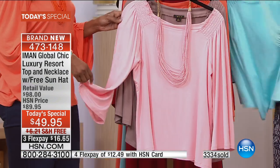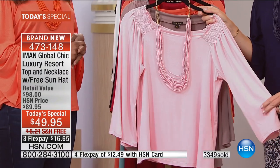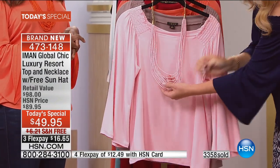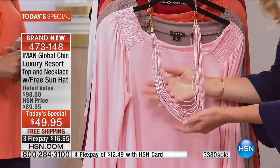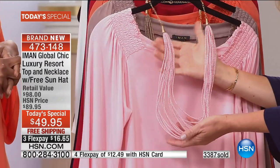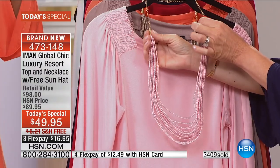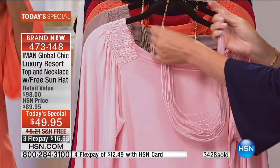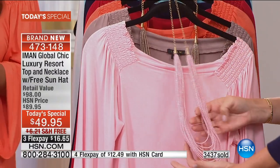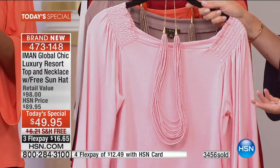Let me take you through the colors again, and then we'll head out to our phones. The biggest Pantone color of the season is rose. And I just want to show you, look at the beautiful rose beads. Do you see these? Thousands of them, but they're lightweight. So you have this beautiful luxe layered look, and you even have the yellow gold end caps on here, and an oversized lobster claw clasp, so it's easy for you to adjust. Think about it: how much would you pay just for the necklace? You're getting all three pieces for $49.95.